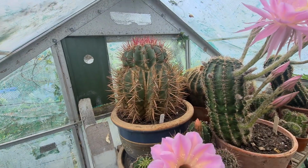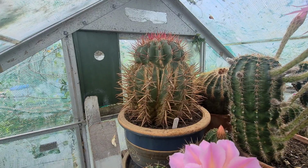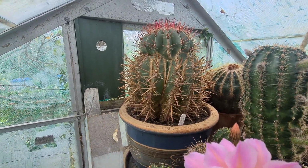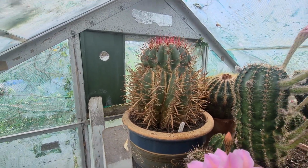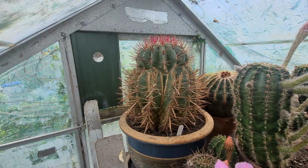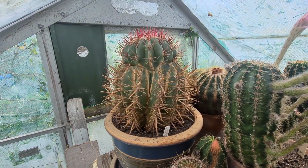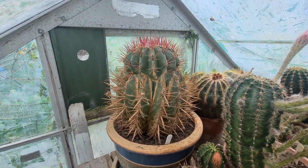For a number of years it was very confused. It was losing a rib and gaining a rib, and as you can see there's a bit of a junction in between the growth, but the size of this thing now, this Stainsy pilosus, it's never flowered for me. But then again, this is Britain and the weather is so bloody miserable here, and they're very fickle flowers anyway.